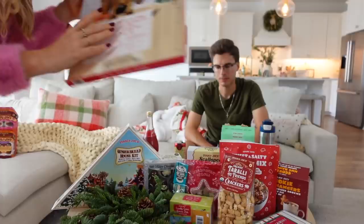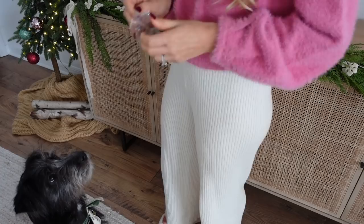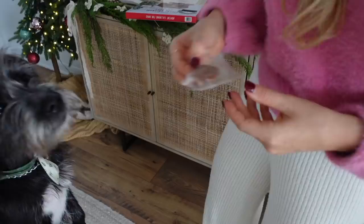Yum, you get a salmon. What is this? Salmon and sweet potato dog treats. Be a good boy on Santa's nice list. Ooh, that smells like salmon. This is what it looks like. Sit. Yes, good boy, good boy.